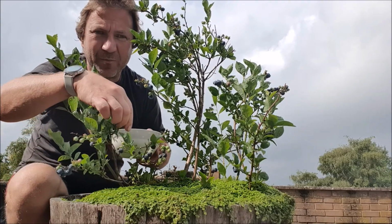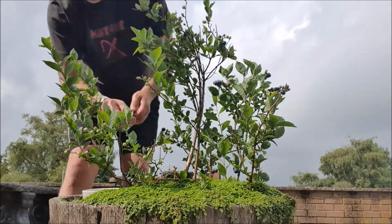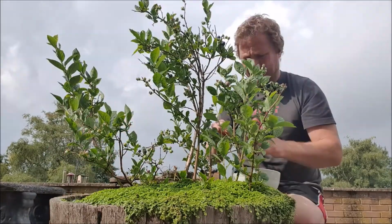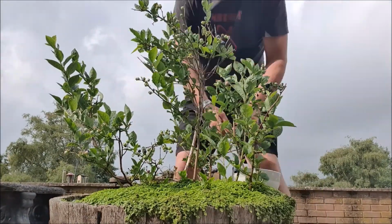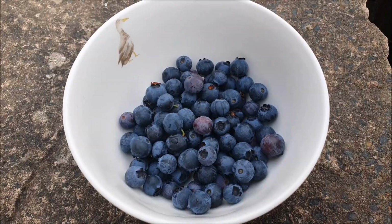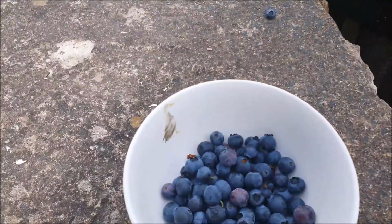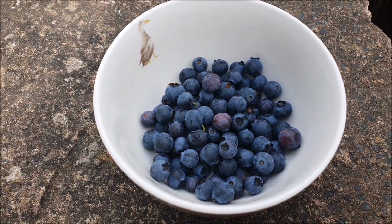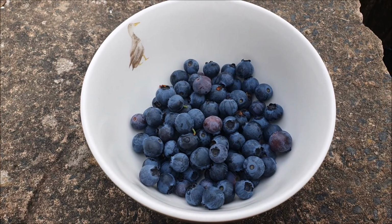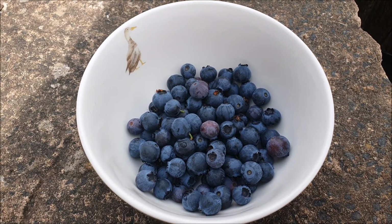I'm going to pick my blueberries. Not bad for a small bush like that. Okay, and we'll get a few more as well after this. And they're going on our fruit crumble for later on. Whoa, looking forward to them.